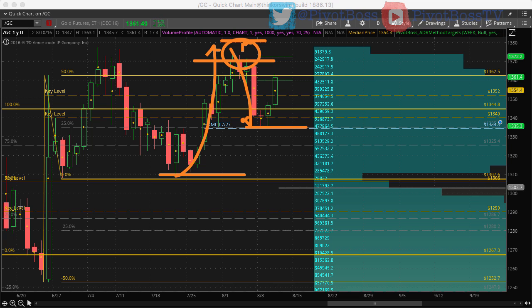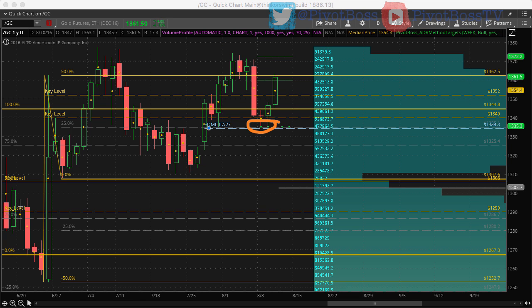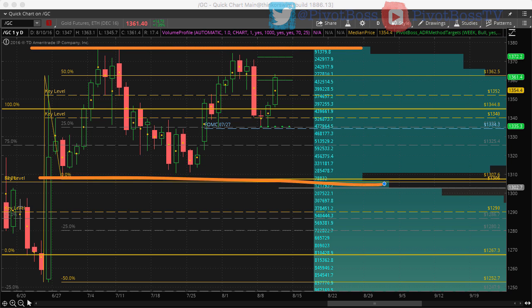The FOMC level being 1334.30. Basically, that became a nice magnet right there to retest price. And now we're bouncing back up. So right now, we're not really at a point where there's a lot of edge. Obviously, we have the edges of the range here.